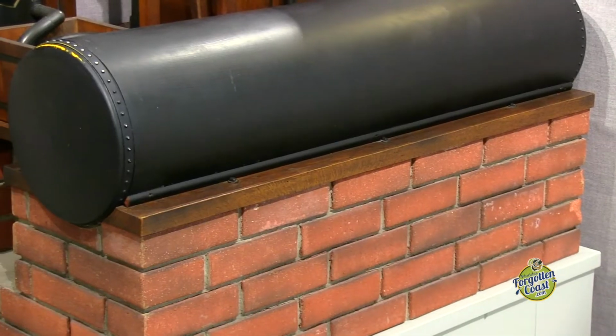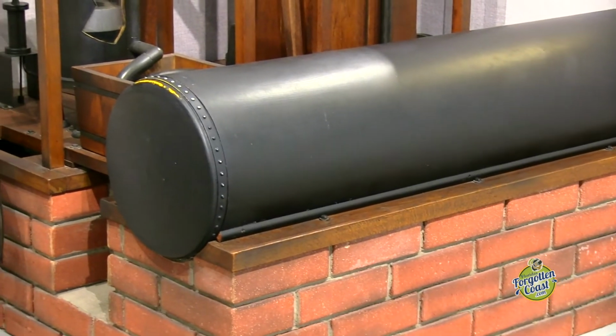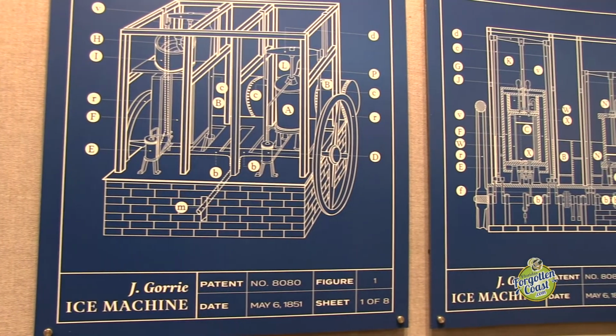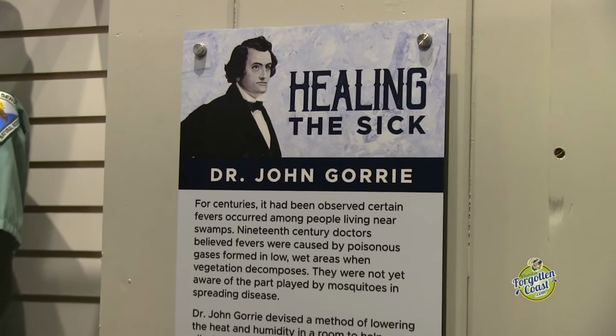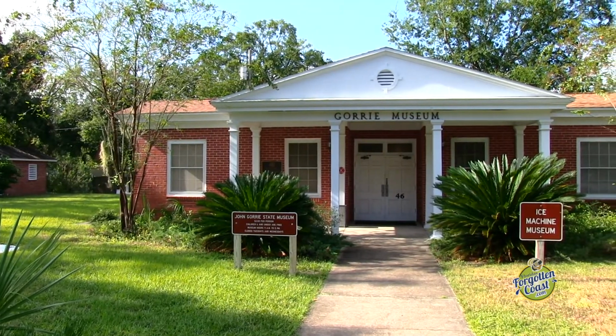Now, don't break out your cups just yet because this machine does not make ice, but it does take you through the process. There are also patent drawings on his ice machine, as well as other local and state of Florida displays. And the museum is located at 46 6th Street in Apalachicola.